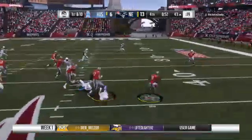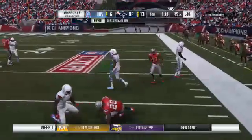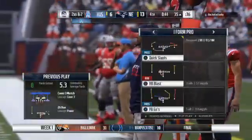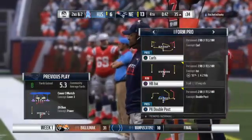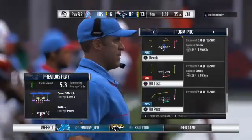And they'll go on the ground. And he's going to take it down to about the 35 here. A good run there on first down, and it'll leave them with a 2nd and 2. Good gain there on first down. It keeps them in a running situation probably. They did everything right on that play, didn't they?